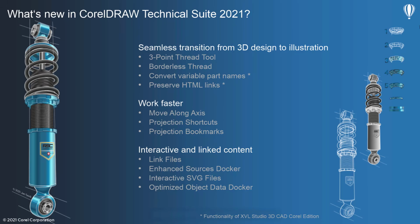Okay, so summing up for the Technical Suite 2021. We have a lot of stuff in the seamless transition from 3D design to illustration. I'm very confident that we added a very attractive functionality here. Working faster is something we can always improve, and I really like that functionality as well. And my little secret favorite is this interactive stuff, and I personally will play with that a lot. Linking files and connecting the content. This is a huge step forward, and let's see what the users do with that.